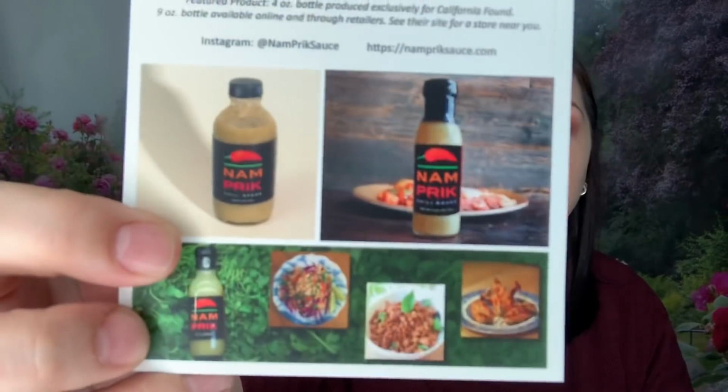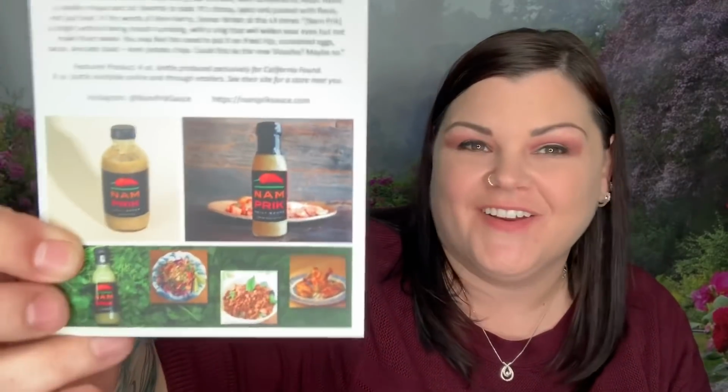Ooh, look at that food. Can they come cook me some food? I know they won't, I'm just kidding, but I can't wait to try this.